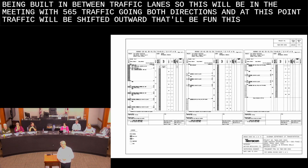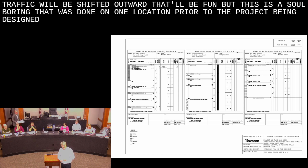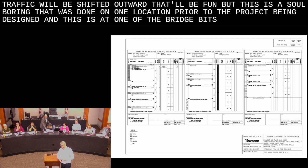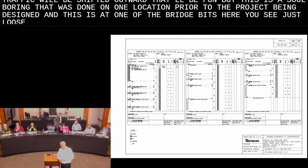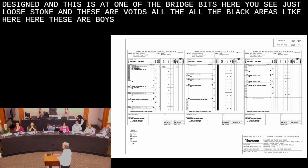And this isn't going to show real well, but this is a soil boring that was done at one location prior to the project being designed. This is at one of the bridge bents. Here you see just loose stone, and these are voids. All the blank areas like here, these are voids.